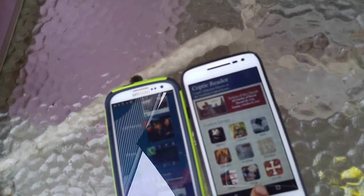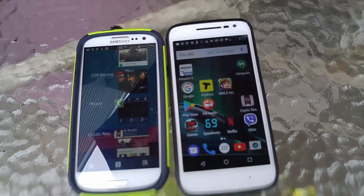Yo, did you see how? Oh my gosh. The Galaxy S3 got like a 5-second head start, and the Moto G was still faster. That tells me a lot. Wow, alright.